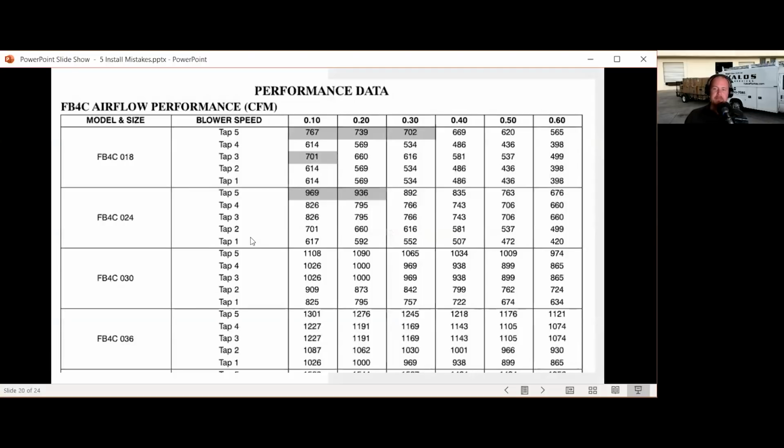Estimating airflow is easy. Measuring airflow is hard. That's what Ed says. Very, very true. All right, so this quickly is showing you an FB4C carrier. This is showing various taps at different static pressures and the airflow that it produces.